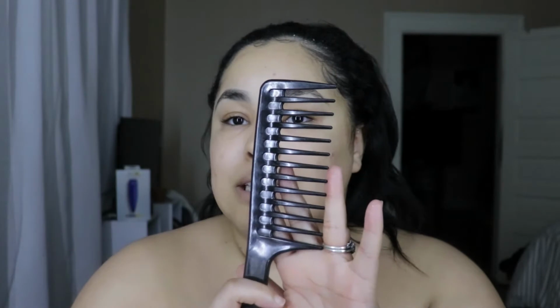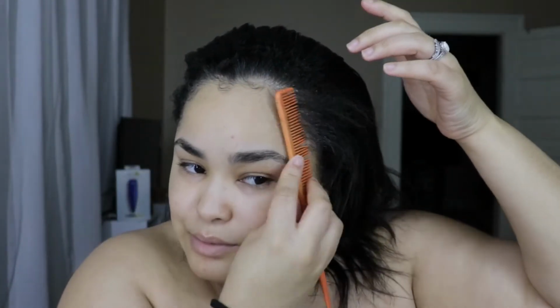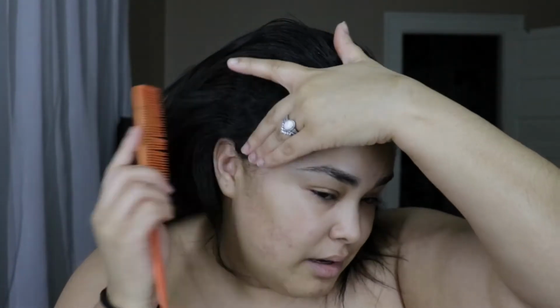I'm first going to take this wide tooth comb. I think I got this from the dollar store. I have a lot of product in my hair right now because I wore a sleek back ponytail today and I had it in a bun. My edges were pretty laid, so I'm going to lift a lot of that product out with this smaller rat tail comb.